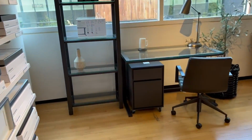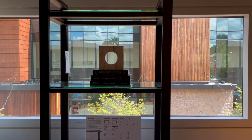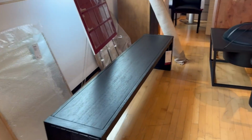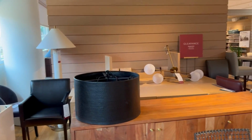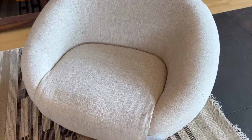So I've been eyeing these bookshelves right here from Crate & Barrel because I already have a bookshelf from CB2, but I think this one is perfect for my home office, and we'll see if I will be able to have it. But of course I need to save some money first before I do that, and I'm such a go-getter, so I will work hard to get it in the future, guys.